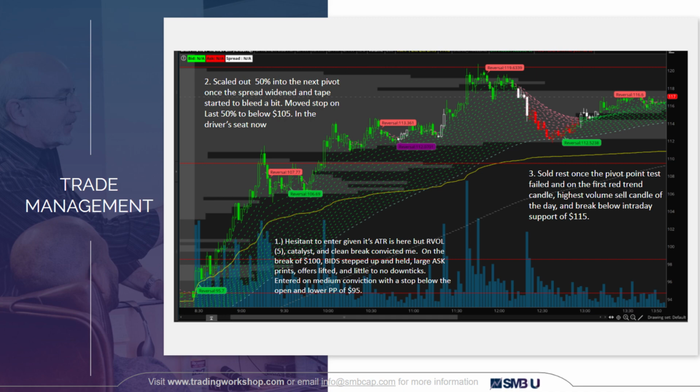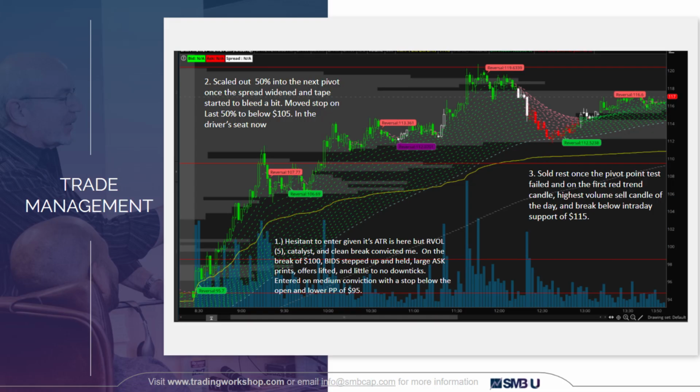I don't remember exactly what my profit target was, but usually it's around maybe the next pivot point or the overhead resistance. But I started to take profit when I thought, hey, this is due for a pullback. It's pretty extended from VWAP. It's at the pivot point. And so I scaled out a little bit there, and honestly, I was thinking maybe if we see a VWAP retracement, I could possibly even add to it, but we didn't.